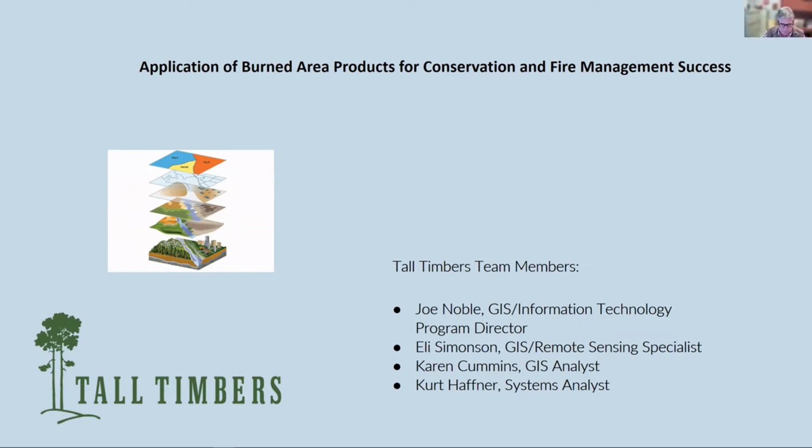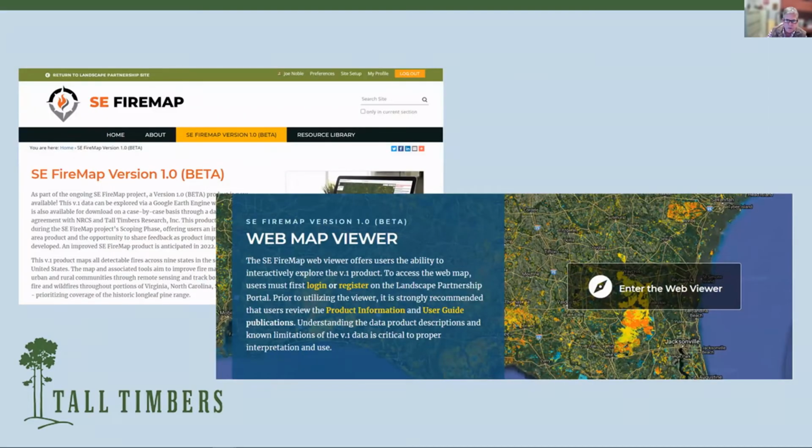I'm Joe Noble. I'm a geospatial program director at Tall Timbers Research Station here in Tallahassee, Florida. And first off, I want to thank some of our team members here in the geospatial lab, Eli, Karen, and Kurt, some of whom I think are watching, and they keep the show running. So I'm going to talk a little bit about how we take this really great science and these products and bring them down to the management level, to that decision-making level, and how we can help folks and fire practitioners actually on the ground.